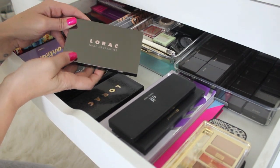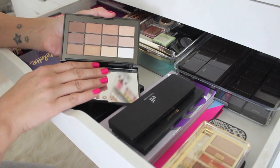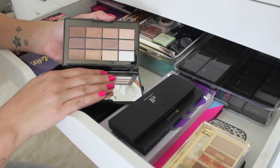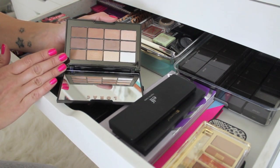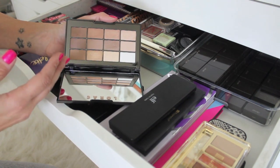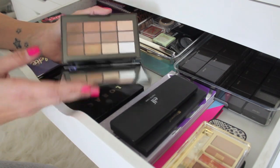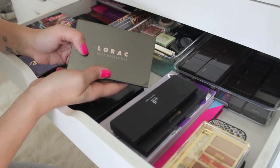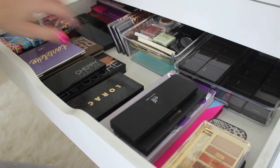This palette was such a huge letdown. Initially, when you first look at it, you're like, oh, that's so pretty and I could do so many things with it. But once you start using it, there's no dark shadow in here. There's just not enough variety, so you end up doing a medium tone brown look every time. So this, I am getting rid of. I'm giving it to a friend. Not impressed with that at all.